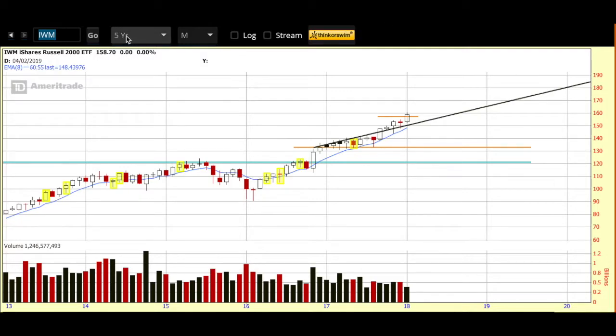I always start off with a look at the Russell Index, and for that I use the IWM, which is the ETF that represents the Russell 2000. And I like to step back and take a look at it on the 5-year monthly time frame. So if you're a regular viewer, then you know through all of 2017 we were keeping an eye on this pattern here, this little wedge that contained price on the Russell, and then in the latter part of the year we had this breakout up and over my diagonal trend line.